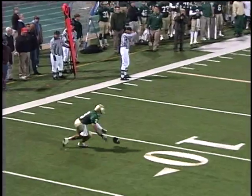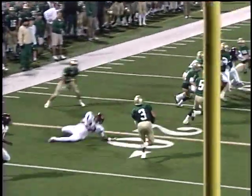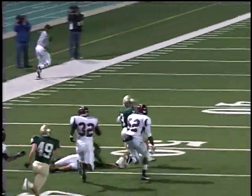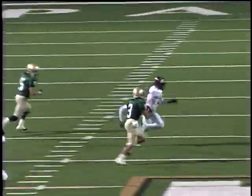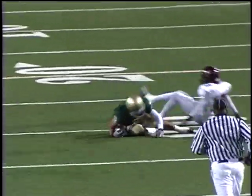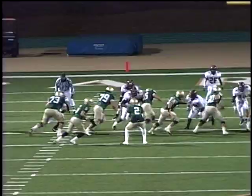Carry as far as his last one to the 8. Drop. Pick back up. Oh, we got some room. Far side. That's Walker Cox. Cuts it back to the near side. One man to beat. He can't. But it's a great run back.